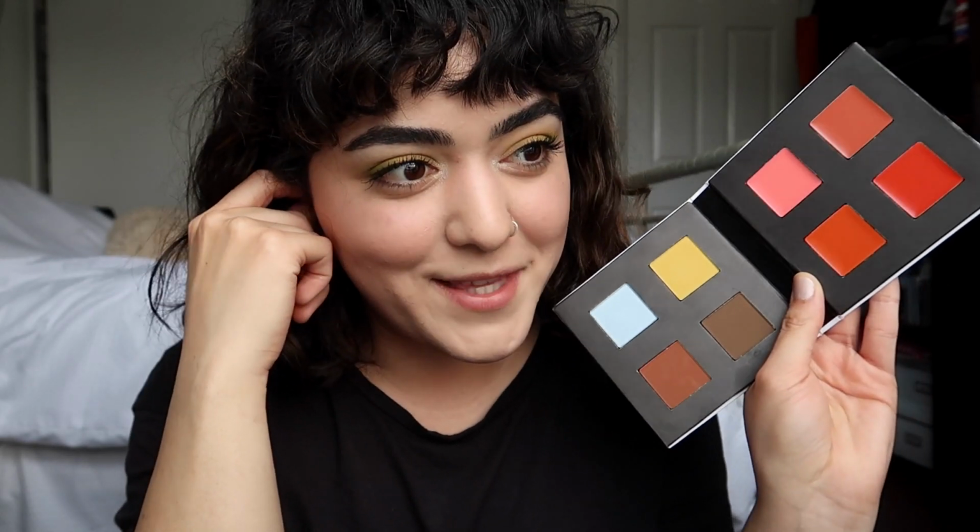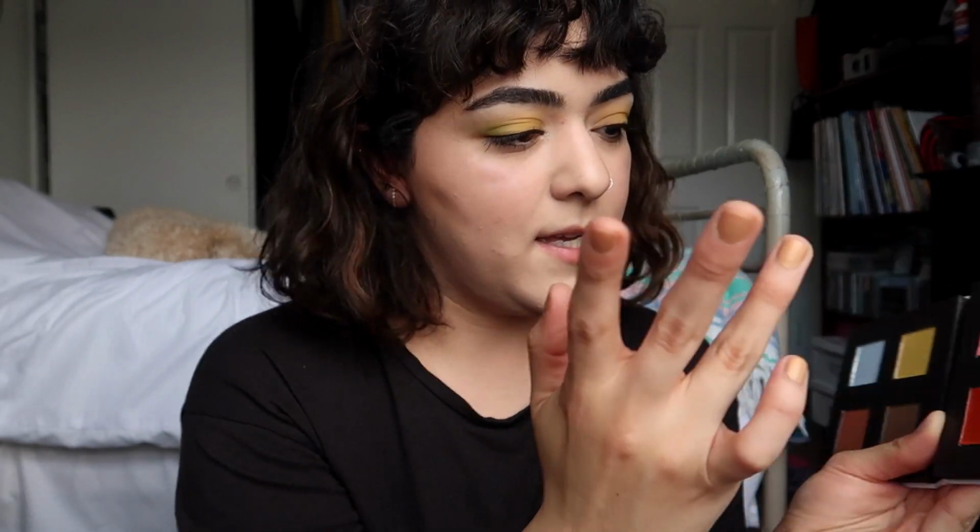My battery's about to die, so I need to hurry up. So I'm gonna go back to the Make palette. I'm gonna grab this shade, which is Julep. I'm just gonna apply it on my lips. I feel like it's missing just a little bit of color. I'm gonna go back in with Bisou.